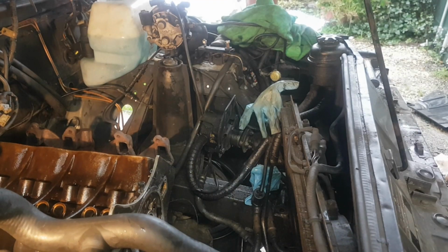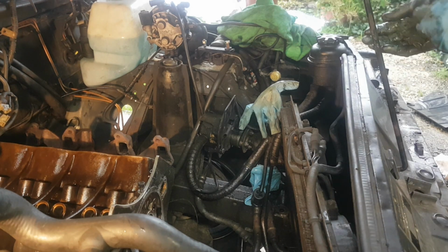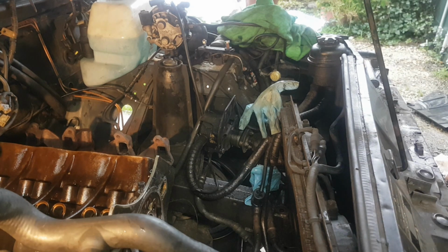Right, I need to get ready now. Now I've got that out, I'm going to see my beautiful missus. And I'm going to see the machine shop, and also see if I can get those heads skimmed. Oh dear, oh dear. Right.